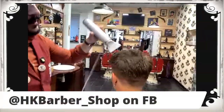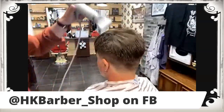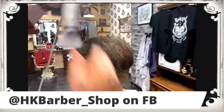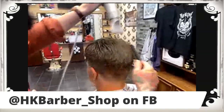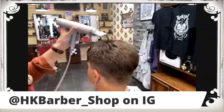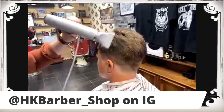I'm gonna make the hair clean in the roots and make sure that the roots are dry, and then I'm going to use my brush to create the volume and start my haircut.